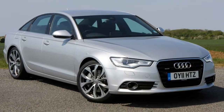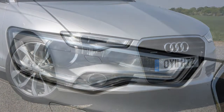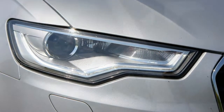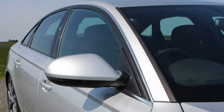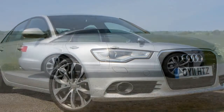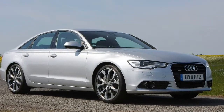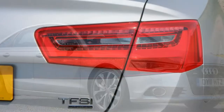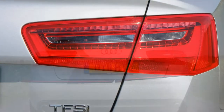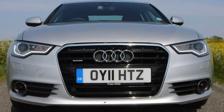Options which could prove winners with prospective buyers include night vision with pedestrian detection, rear side airbags, a 75-liter fuel tank and active lane assist. Keeping your loose change for the car park meter is not a problem since there are plenty of cubbies well within reach of the driver. Passengers in the rear have lots of head and legroom, even those hitting 6 foot.